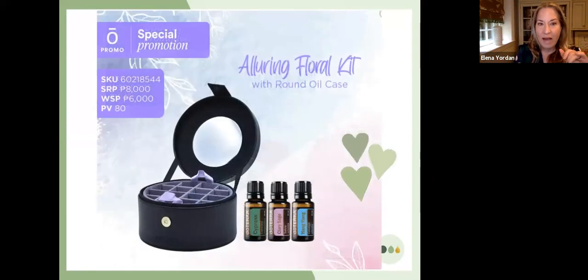Okay, what else do we have? We have an Alluring Floral Kit. This is kind of cute. It almost looks like a little pouch that you would bring on a trip with your jewelry, but instead it's for essential oils. It's kind of nice. I'm assuming that the top, I don't know if that's a mirror or that it's clear. I think it's a mirror, but it's really kind of clever.